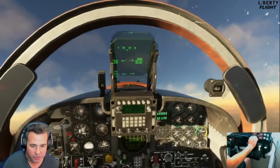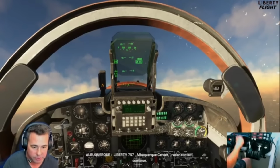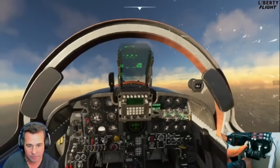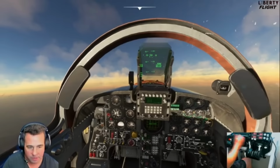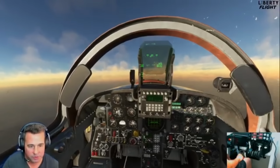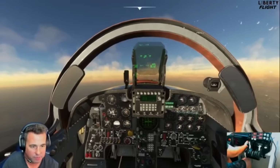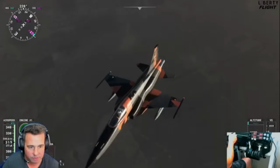It's 23,000 feet. I'm going to try to put the nose down a little bit to keep our airspeed up. We're at 311 knots. We're going Mach 0.77, it says. So Mach 1, I believe that is, right?